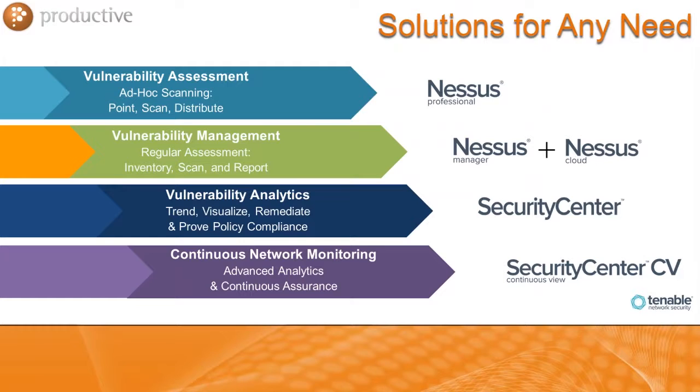We also have Security Center Continuous View, which is a bit outside of today's discussion, but it is a continuous monitoring product. It's a very interesting product. We leverage not just Nessus in that product, but we have a passive network monitor that is looking at your network traffic. It is a passive vulnerability scanner, so it's still looking for vulnerabilities, but it does so in a fundamentally different way than Nessus. So Nessus is an active scanner. The passive vulnerability scanner doesn't actually reach out to the targets. It instead watches the network communication going to and from a target to gather vulnerabilities.